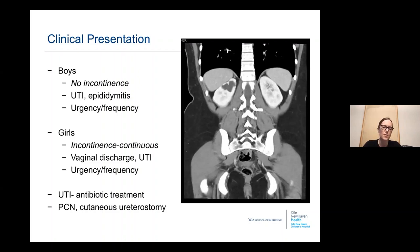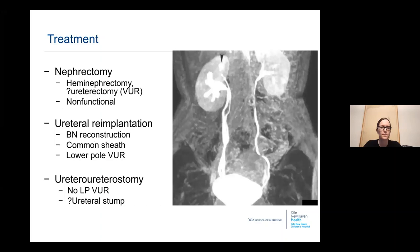So we would treat these patients in the emergent setting with antibiotics first. If they don't respond well to antibiotics, they may need drainage, including a percutaneous nephrostomy tube or cutaneous ureteroscopy. So our treatments are similar to what we heard previously. For a non-functioning system, a nephrectomy or a heminephrectomy would be a good option.